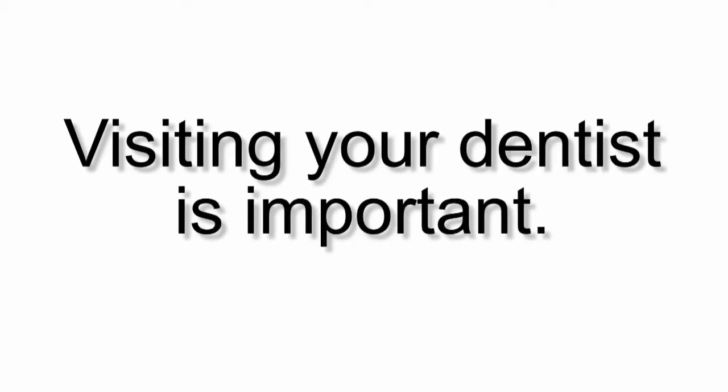Visiting your dentist every 6 months is not just to get your teeth checked or have your teeth cleaned. There's a lot more that a dentist can do for you. And in our office, we have diagnosed in the last 5 years 11 cases of oral cancer. I have diagnosed diabetes, osteoporosis, and even AIDS from the mouth. So visit your dentist regularly, and dentists are more than just fixing your teeth and cleaning your teeth.